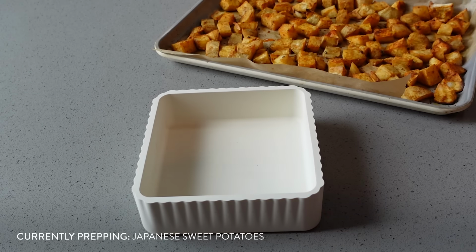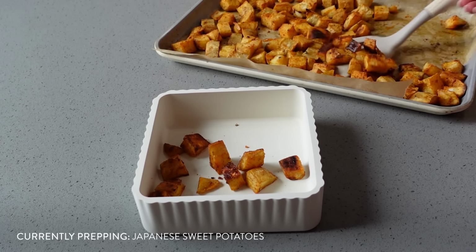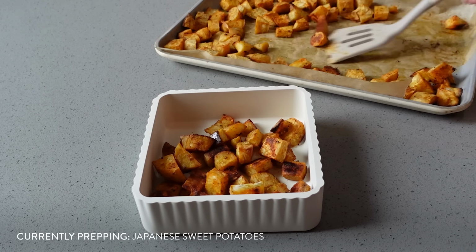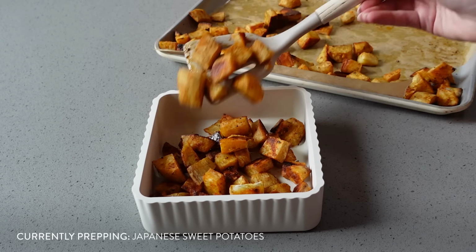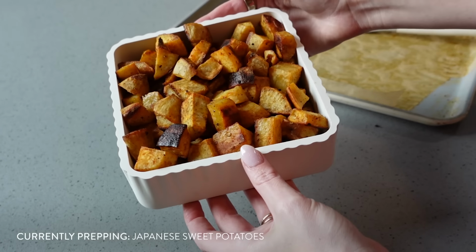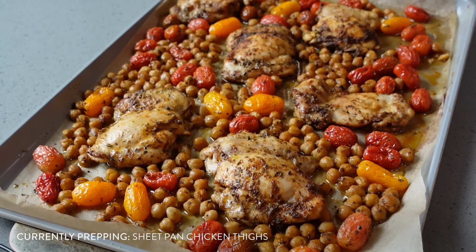All right, I let these cool down a little bit and I'm just gonna put them in a container, toss them in the fridge. I ended up doing about 40 minutes total. I like to get them nice and crisp, like you can see the crisp edges, and I cook it on the bottom rack to really get that crispiness. So pretty. All right, chicken is done and looking very good.